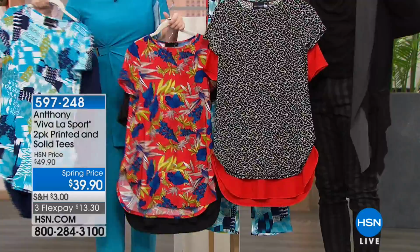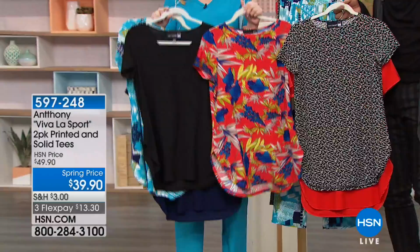This is the most popular. Yeah, I love the red tomato. Right here, tomato and black multi is flying out the door. If you want this choice, the sizes will start going first on that. It's pretty. So you get both.